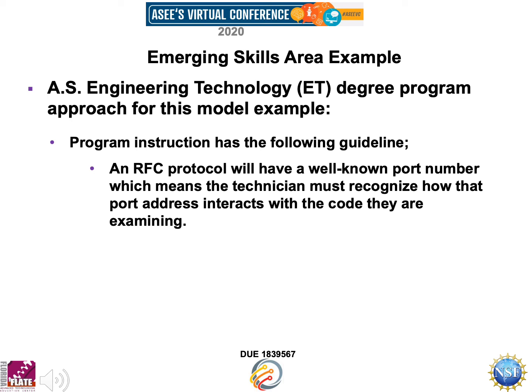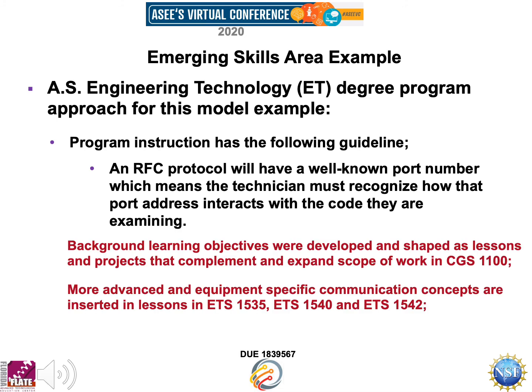The technology itself also provides general practice guideline assistance. RFC protocols use well-known port numbers. This means that the technician must recognize how these port addresses interact with the code they are examining. With all of this foreground structure in play, background learning objectives were developed and shaped as lessons and projects that complement the expanded scope of work in CGS 1100. More advanced and equipment-specific communication concepts are inserted in lessons in ETS 1535, ETS 1540, and ETS 1542.